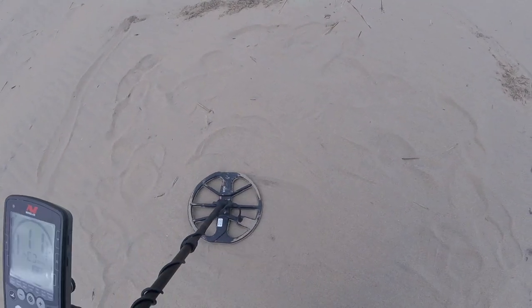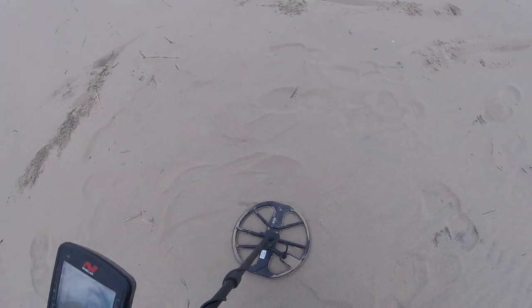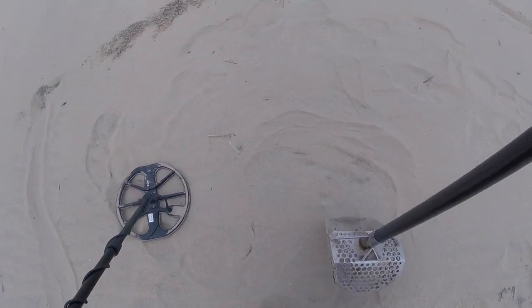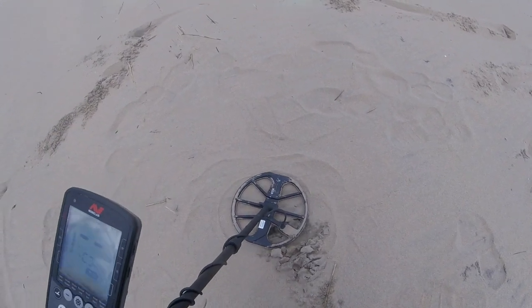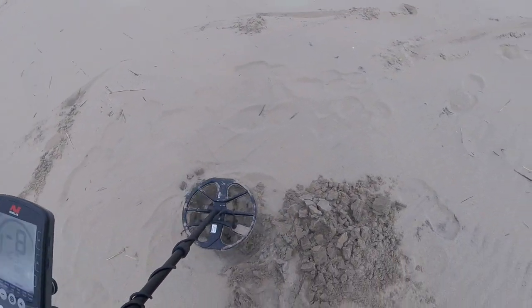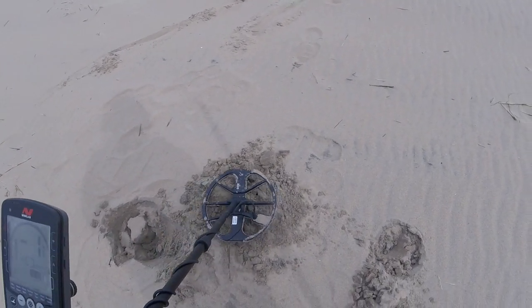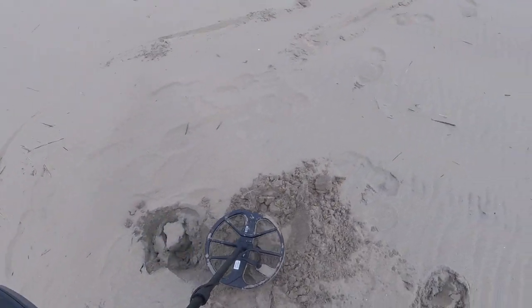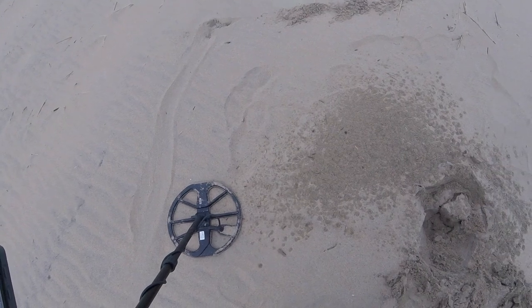Iron grunt here. Minus right now. Let's see what this is. Minus and a good number. I think it might be a cap. Nope, not a cap.